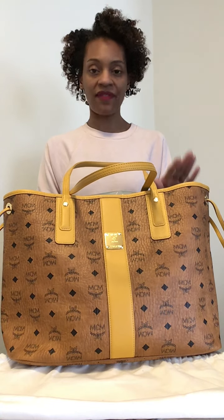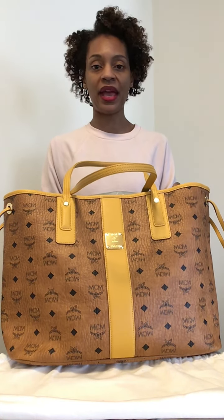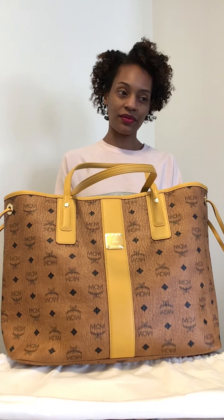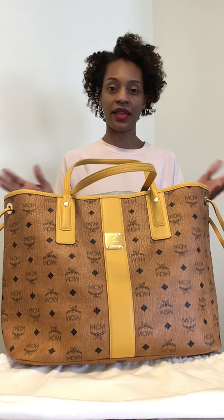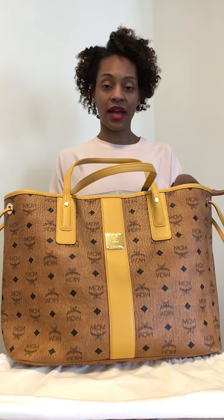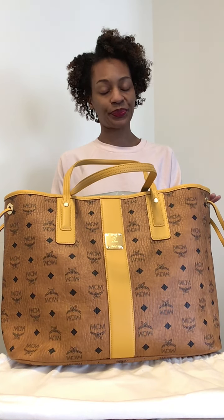This bag, I purchased it at Nordstrom Rack. And because this bag is not on MCM's website, I believe that they maybe designed this bag just to sell at their partners, at stores that they partner with. That's my guess. There's a story behind this bag, and I'm going to get to it real quick before I show you what I found.